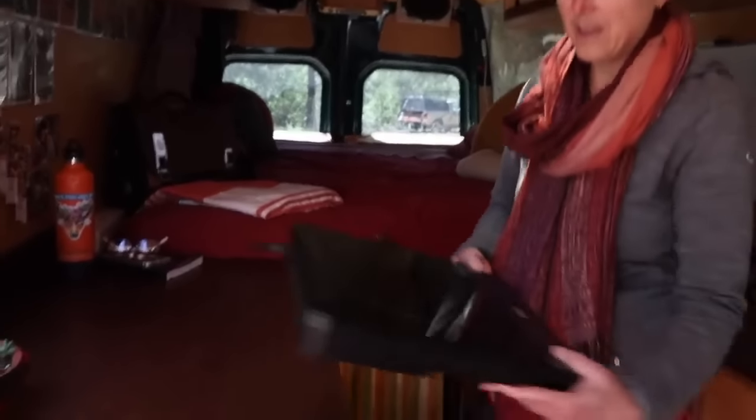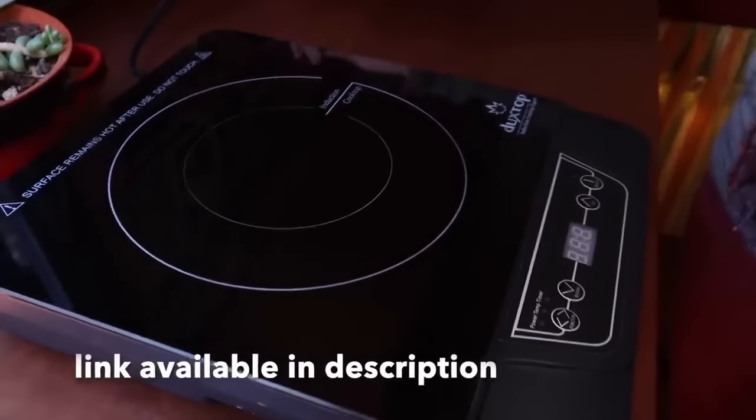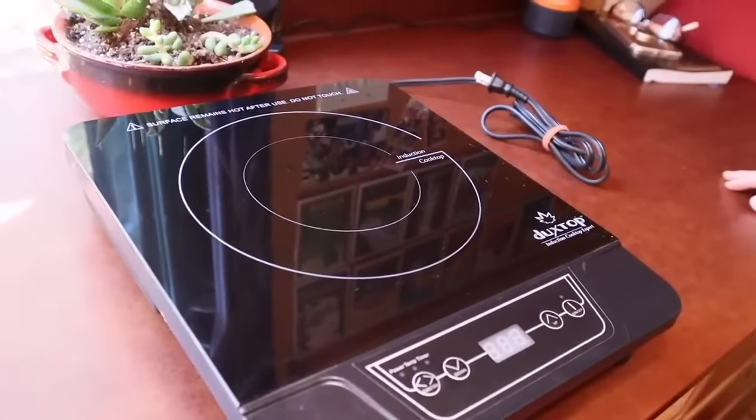Exactly. So I've got a really great kitchen setup starting at the door. I have a marine fridge that is very full right now. It has a freezer. I cook with an induction burner that just stores under the counter and just plugs in. So I have probably more counter space than most people in a house. I would say so, yeah.